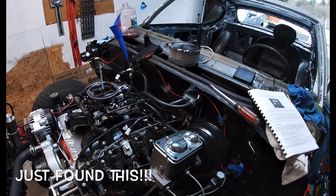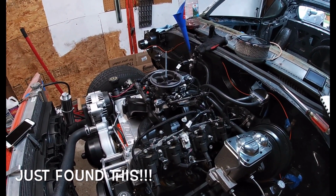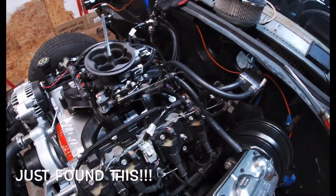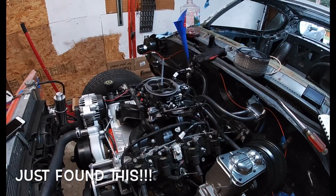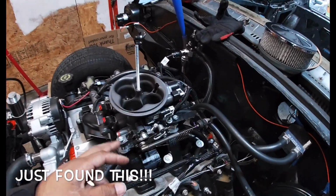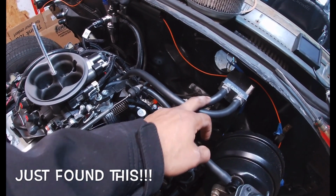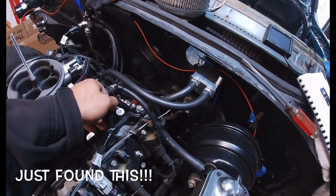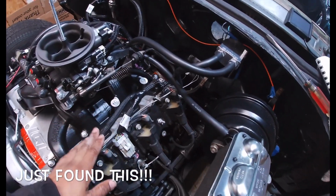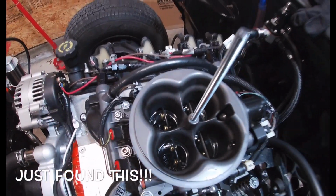So I don't know if that's good or not. I don't know if it would be causing any issues, like starving any particular bank. I don't know. So if you guys know anything, definitely let me know what you think about this. I thought about maybe switching the outlet from the catch can, instead of going to the manifold, maybe going to the throttle body. But then I was like, well, the throttle body is actually hooked up to my booster. So I don't know, y'all. I'm not too well versed in all this, but it's kind of weird.